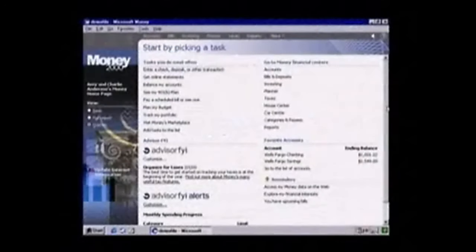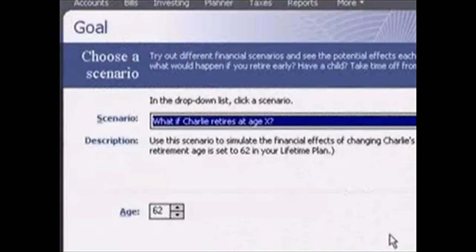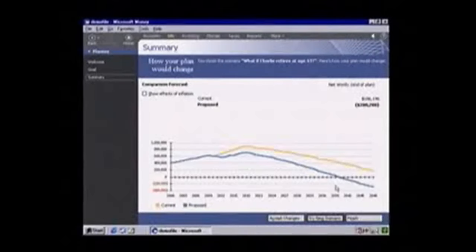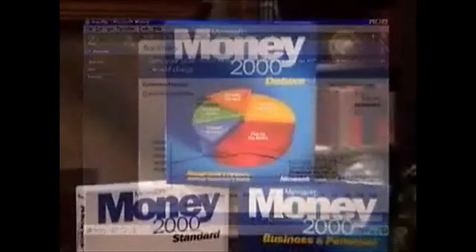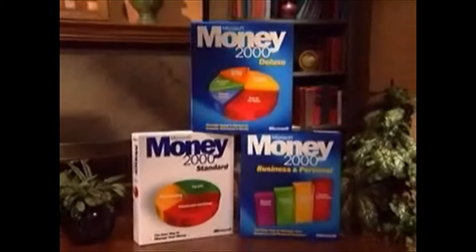All right, Money has us all set for the future. There's just one thing. What if I want to retire early? Well, we can check the financial modeler to see what kind of impact that'll make on our plans. Wow, this has everything. It really is the easiest way for us to manage our finances and plan our financial future with Microsoft Money 2000 Deluxe.